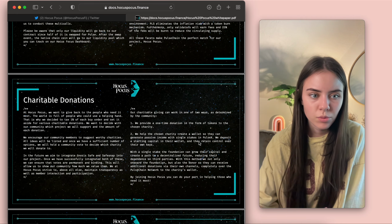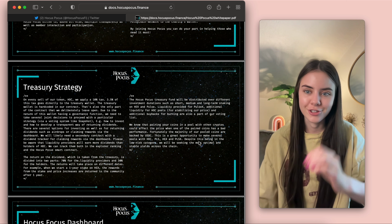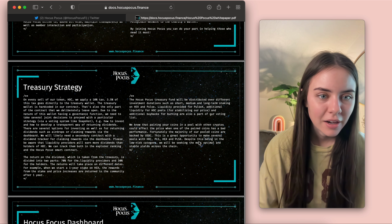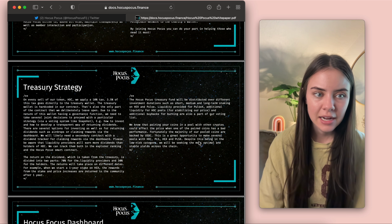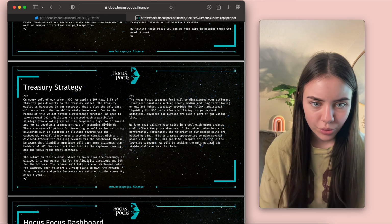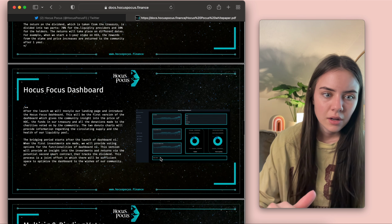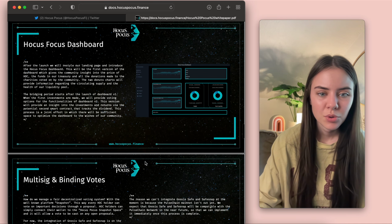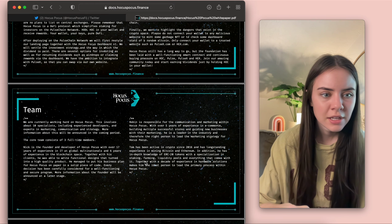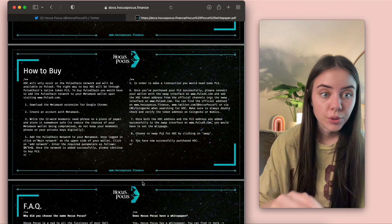Why they chose Pulse Chain, donations. Okay. And then the Treasury. So this is basically what I was just talking about before, but they apply a 10% tax, and then 3.5% of this tax goes directly to the Treasury wallet, and then they go through and break it up from there. And then they will have this dashboard, which is super cool. We kind of saw it earlier. And then they go into just several other things. They have their team. And then you can buy it.